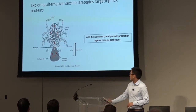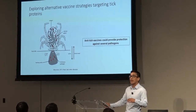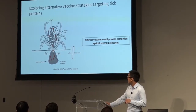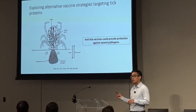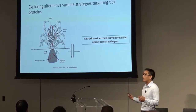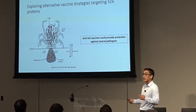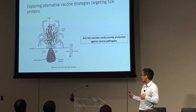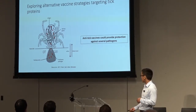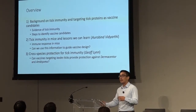So what our lab is doing is we're looking to see if we can actually target tick proteins rather than the pathogens that they transmit, with the idea being that if we could attack some of these tick proteins and induce an immunological response towards the tick, that could inhibit or disrupt tick feeding. And in the process, you would thus prevent pathogen transmission, the pathogens that these ticks are transmitting. Next slide, please. So that's what we're going to talk about today.